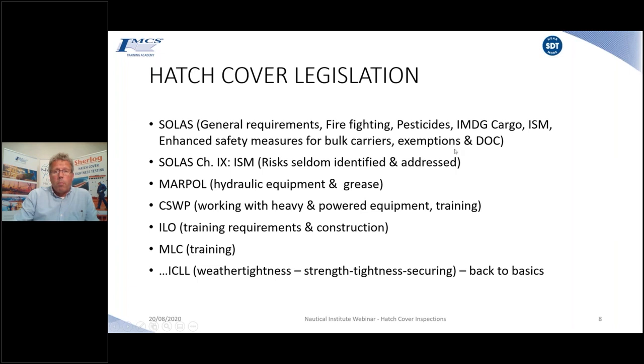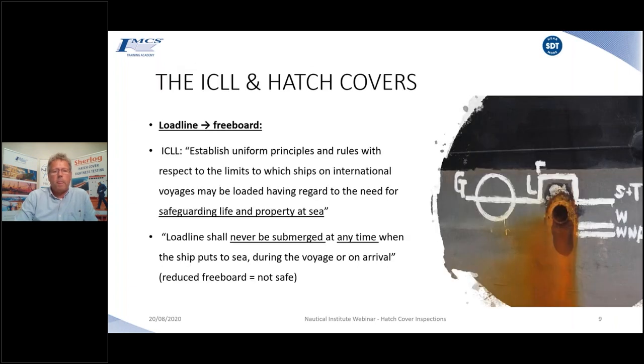We then come to a point which is quite important. People always associate hatch cover claims with damage to cargo or perhaps an injury, but it is important to know that hatch covers are not only cargo related, it is also an important safety issue. It is regulated by different statutory instruments, it is regulated by a number of codes of practice and so on, as you can see from the screen here.